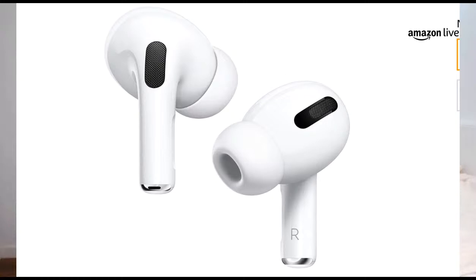They come with three separate silicone tips. Those silicone tips come in small, medium, and large to make sure they fit inside of every ear. I know my boyfriend says he's got really big ears, so he really appreciates the larger tips. I have medium-sized ears, so the smaller ones are going to fit for me, which is really nice as well. And today they're 30% off.